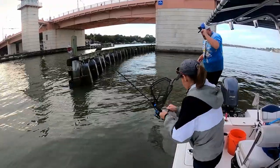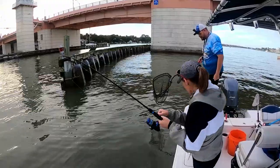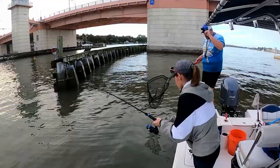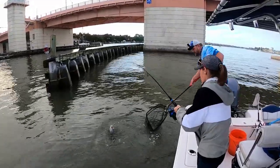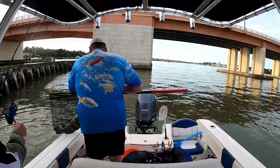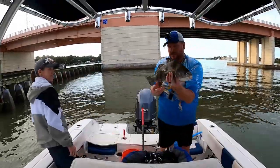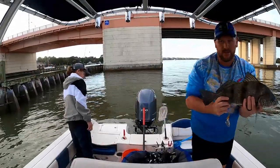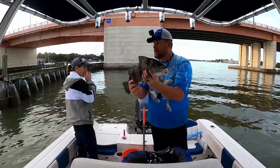Right. Yeah, baby. Oh, nice, another nice black drum. There you go. Oh man. Good job, baby. 21, just a little smaller than the other one, but definitely a good one. These are 14 to 24 here on the east coast of Florida. Always check your rules.